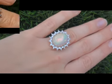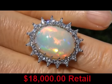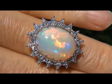In today's market, this ring is easily worth over $18,000 retail, and our consigner is hopeful to recover at least $11,500, so please make your best bid.